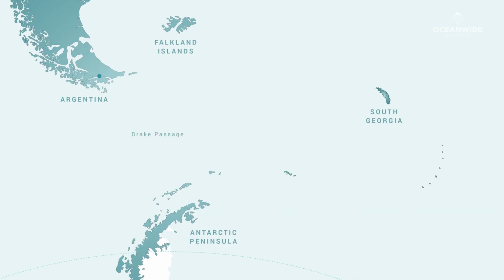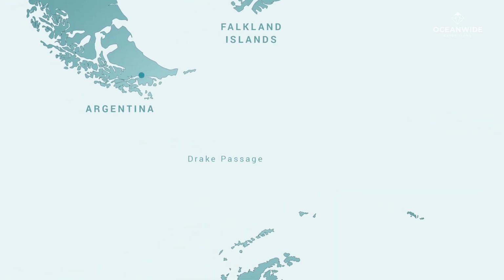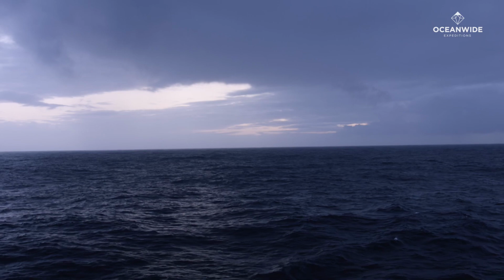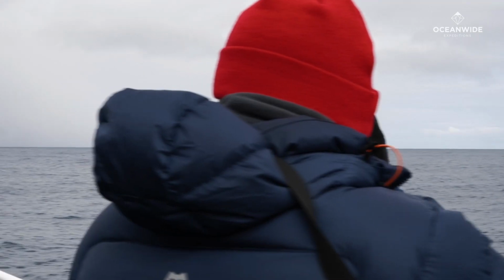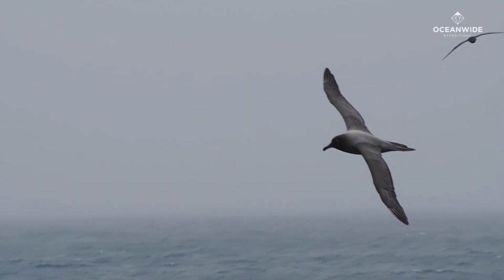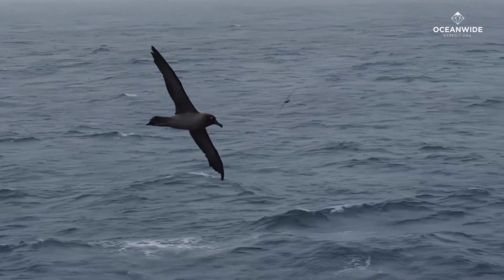At the start of the Antarctic expedition, of course, we need to cross the Drake Passage. And to many passengers, this is just a transit over to the White Continent. But in my opinion, this is the most exciting part of the expedition. This is where we are able to see some of the most exciting birds on the planet.